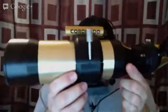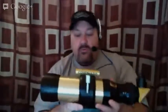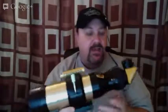So this right here is a 60-millimeter objective, by the way, dedicated hydrogen alpha scope from Coronado, which is actually owned by Meade Instruments. It's got a wonderful black and gold finish to it. Really, really looks very classy.